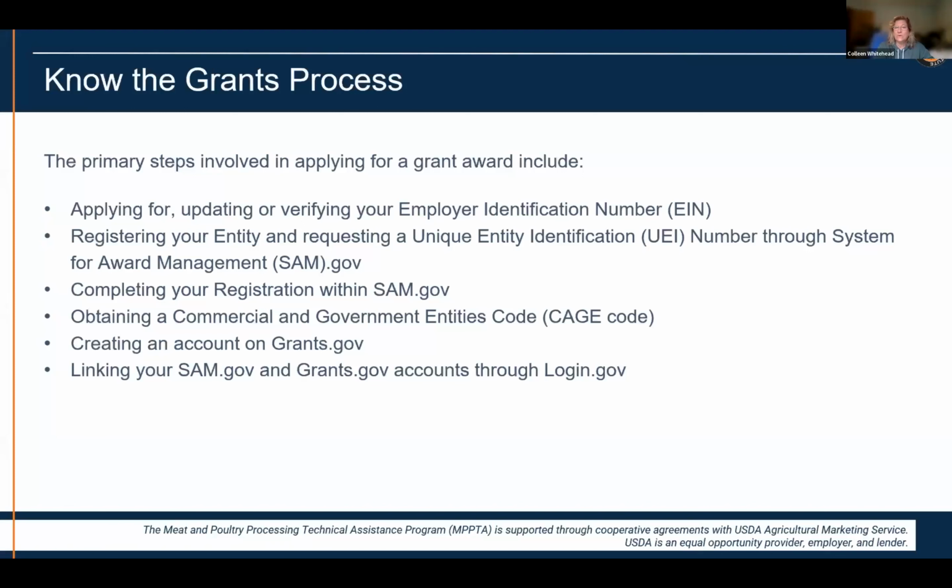Registering your entity and requesting a unique entity identification, which is a UEI number, through SAM, which is System for Award Management. You want to complete your registration within SAM.gov, and also you want to obtain your CAGE code. Your CAGE code is Commercial and Government Entities Code. It's assigned by the government to your business based upon the type of business that you operate. You also want to create an account on grants.gov. And then lastly, you want to link your SAM.gov and your grants.gov accounts through login.gov.